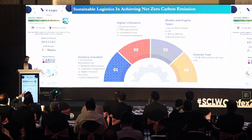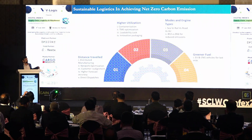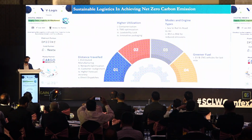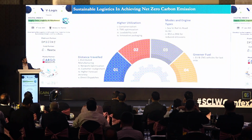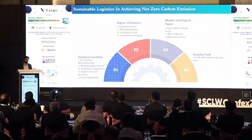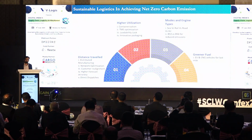There is obviously an onus on all of us to move to a sustainable and greener supply chain, right? Through multiple efficiency levers, the distance traveled should go down and utilization should be higher. All this should lead to a lesser requirement of trucks, and hence lesser emission of greenhouse gases. As for modes and engine types, sea versus rail versus road versus air, whatever is most efficient in terms of greenhouse gas emission, one should use that. BS3 to BS6 is the engine shift that we are forcing or discussing with our transporters so that the emission levels go down. And obviously there are some prototypes happening in the CNG as well as EV space.